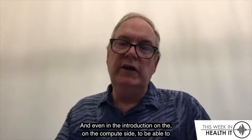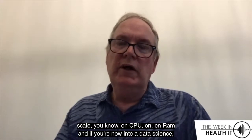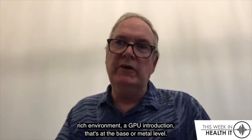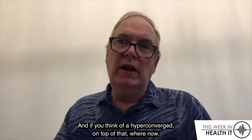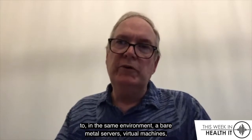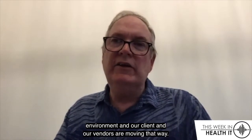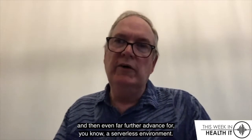And even the introduction on the compute side to be able to scale on CPUs, on RAM. And if you're now into a data science rich environment, GPU introduction. That's at the base bare metal level. And if you think of hyperconverged on top of that, I'm not going to mention vendor names, but now we have the ability, in the same environment, to run bare metal servers, virtual machines, which everybody's familiar with, as we move more into a containerized environment, and our clients and our vendors are moving that way, and then even further advanced, a serverless environment.